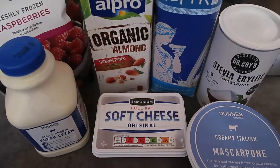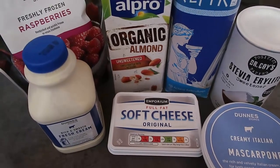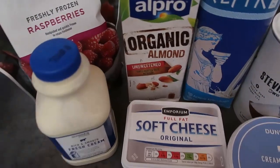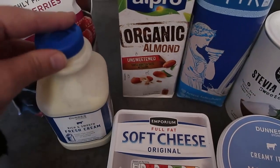And for my final no-cook, low-carb breakfast, I'm making a smoothie. I've got a selection of ingredients here. You can choose which ones. I want to make a raspberry cheesecake smoothie. So definitely going to have raspberries, definitely cream cheese, and I'm going to add in some cream.